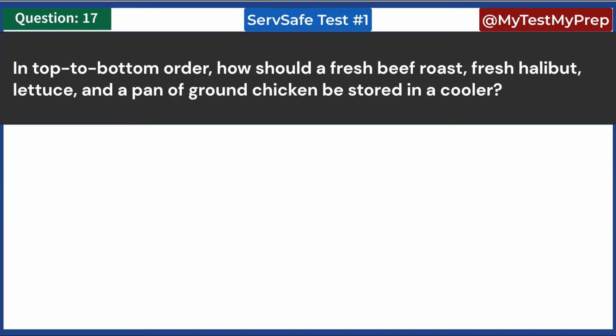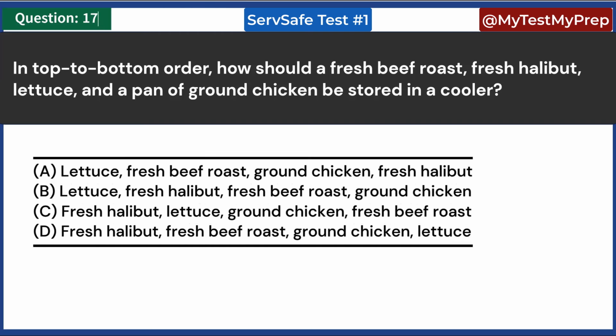In top to bottom order, how should a fresh beef roast, fresh halibut, lettuce, and a pan of ground chicken be stored in a cooler? A. Lettuce, fresh beef roast, ground chicken, fresh halibut. B. Lettuce, fresh halibut, fresh beef roast, ground chicken. C. Fresh halibut, lettuce, ground chicken, fresh beef roast. D. Fresh halibut, fresh beef roast, ground chicken, lettuce. Answer B. Lettuce, fresh halibut, fresh beef roast, ground chicken.